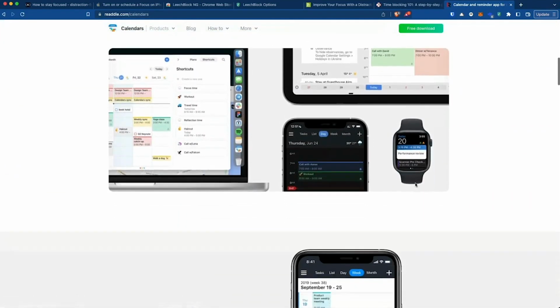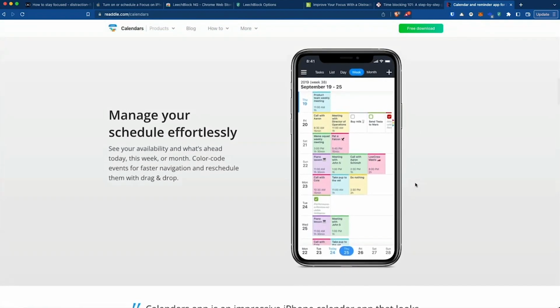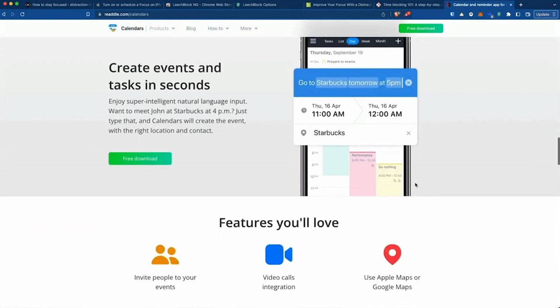to try to prevent scope creep from work into the time that I want to relax. So I also block off my downtime.